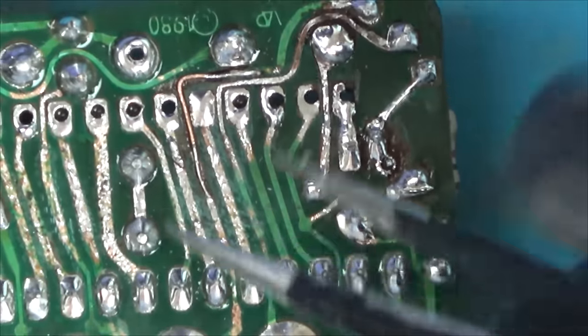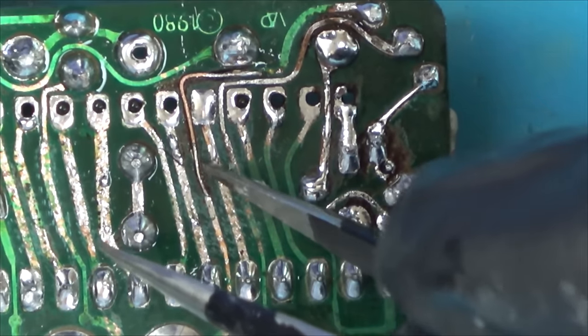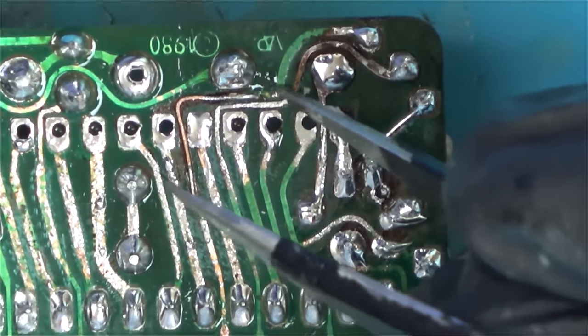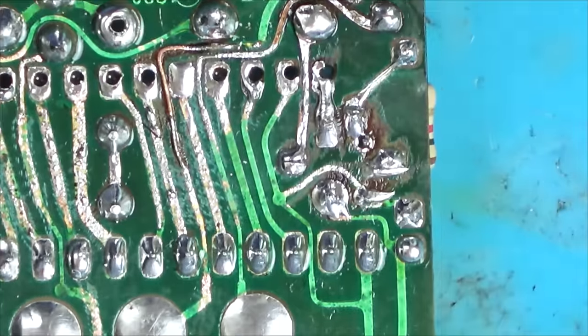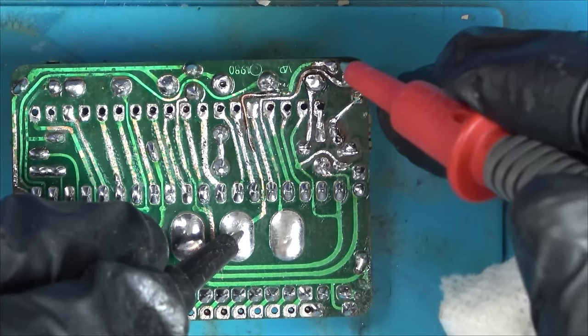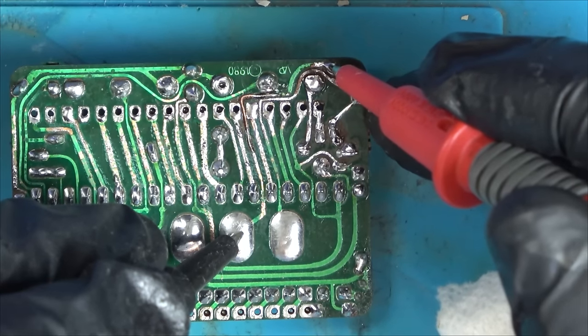Okay, so if you ignore all the sticky mess, you can see that that is really nice, and that's fully attached down there and there as well. Let's see if we're getting continuity between here and here. So, have we got continuity? Yay, we have. And you see, we wouldn't have had before.